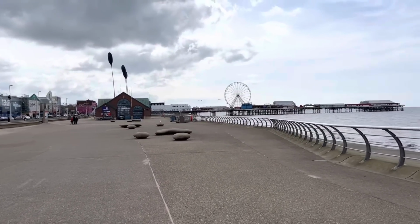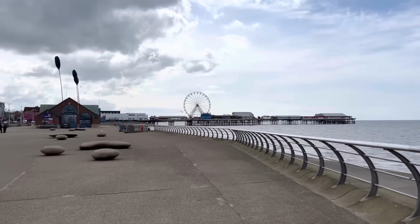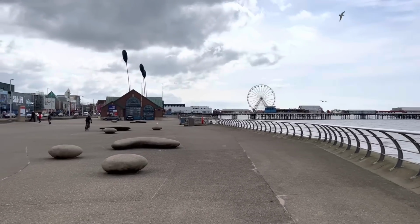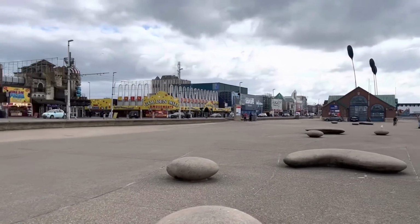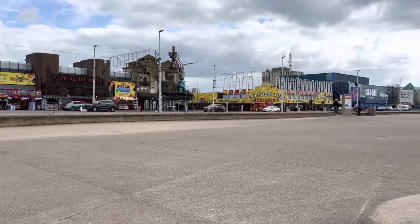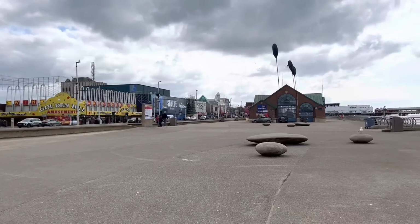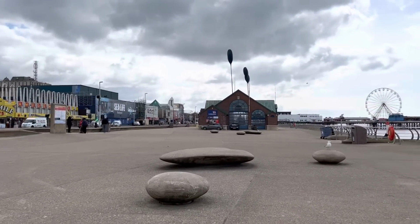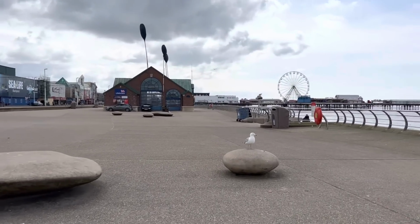And then the donkeys are usually in this section, but obviously they can't scuba dive, so they're not here today. I know they've already been on the beach because I've seen people talking about them. And the amusements, Coral Island, all the shops on the seafront, Sea Life Centre are all open. And Gruffalo opens in May. So that'll be interesting. What would you like to say?